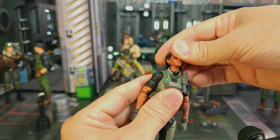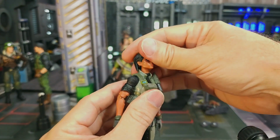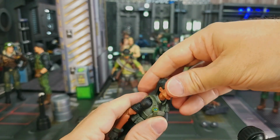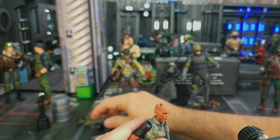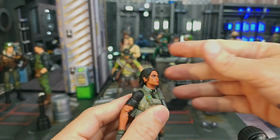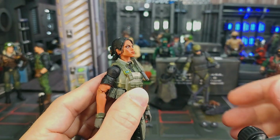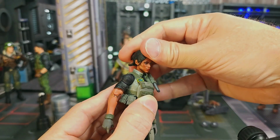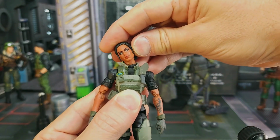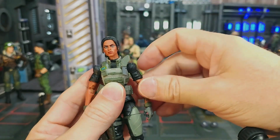So first of all, she's going to be able to look up about that much, not a tremendous amount. I don't think the hair is getting in the way, but I am going to switch it out real quick just to double check. Not really. The hair is not really getting in the way. So she's going to look up about that much. She's going to look down all the way. She's going to get excellent head pivot, turning side to side.